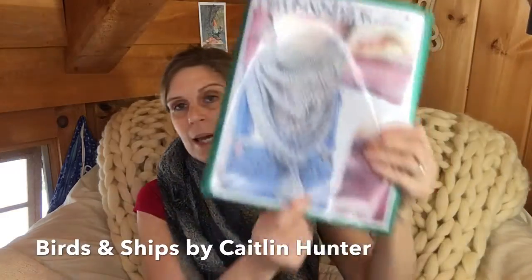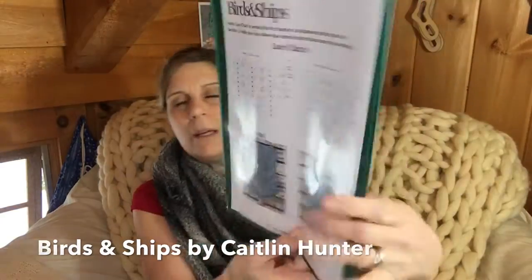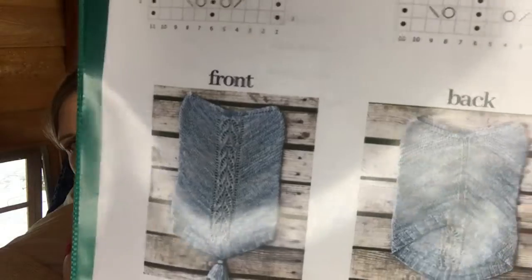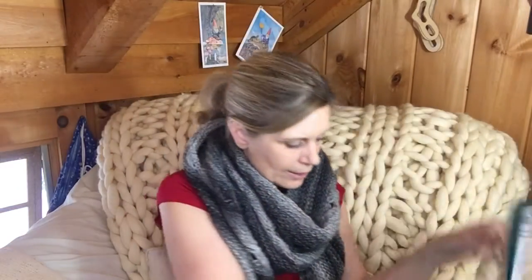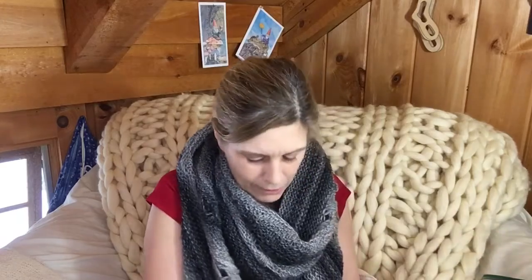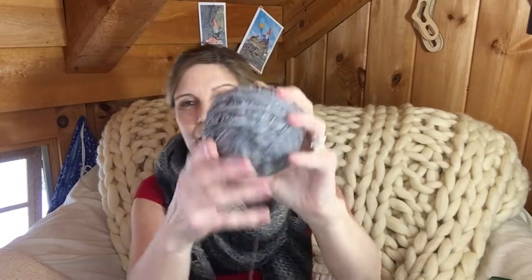It has a cabley lace up the center, and then it has this nice big tassel at the bottom. Here's a better picture of the front and back. And I really think I like the yarn that I chose. I really like how well it matches the photo, and this is by KnitPicks.